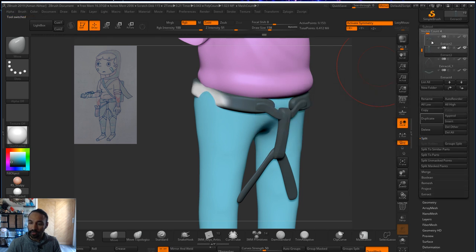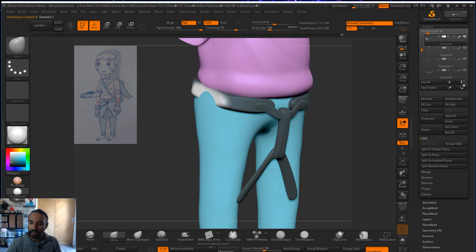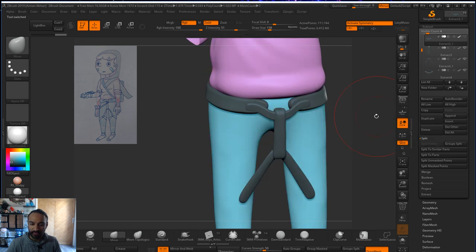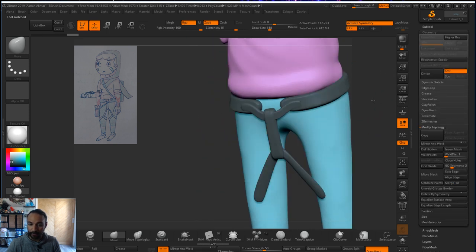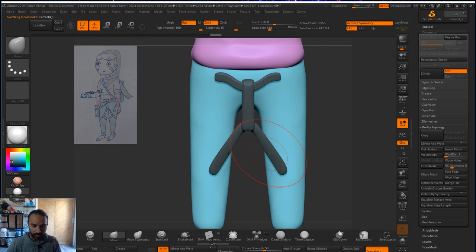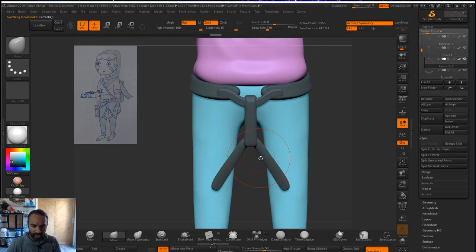Delete this other one. Oops, I just deleted the one I made. Delete that one. There we go. Now that's fixed, and now I can do Geometry, Mirror and Weld, and it should fix this side. Yeah, better. I wish Mirror and Weld worked both directions. Do you guys know if there's a way to make it work in both directions? Because I always need to mirror from left to right, and it only lets me mirror right to left.